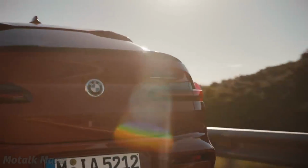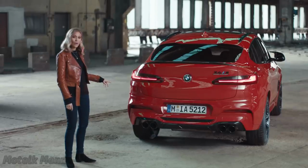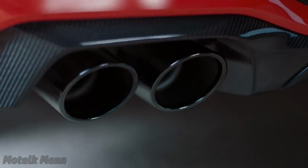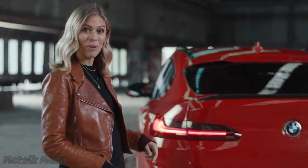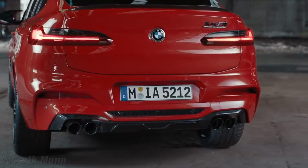That is the view that most people are going to see on the road, the rear. And what's impressive are the two double tailpipes with a diameter of 100 millimetres each. Also, the diffuser is in carbon fibre, which is part of the M Carbon Exterior Package.